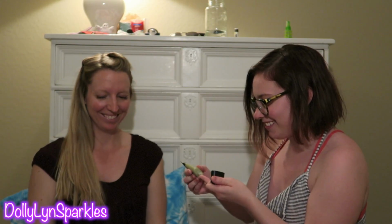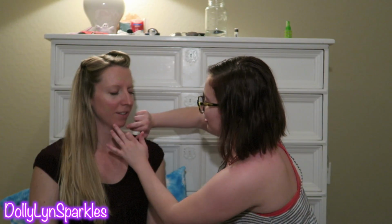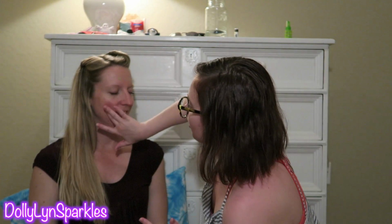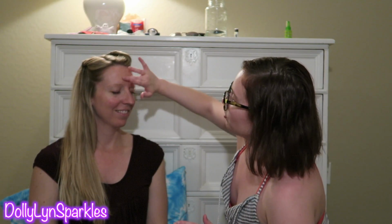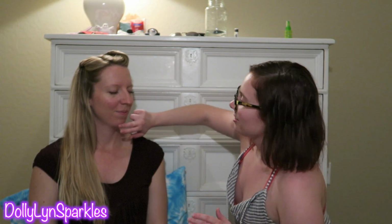I'm only going to put it in certain areas. Yep, those are the spots I always hit. When I was younger, where I'm putting it right now is the only place I would put concealer. I was so self-conscious of my redness when I was in high school and younger. I didn't know what to do, so I just put concealer there. And then I never had to wear blush, literally ever.